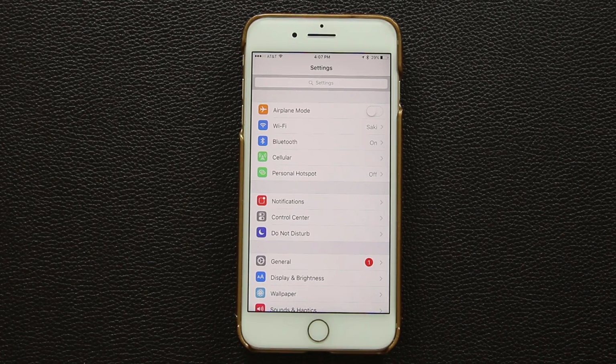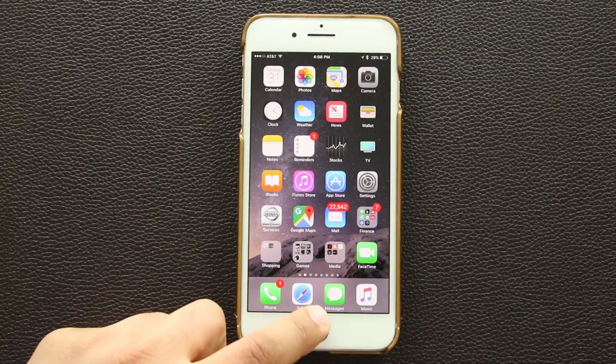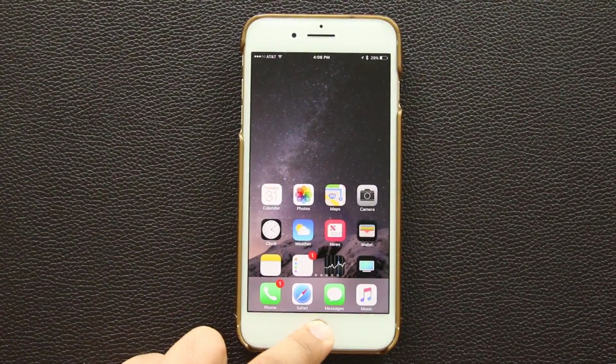In the upcoming versions, you can always search for the function that I'm trying to showcase for you guys. Anyway, make sure reachability is in fact enabled, and let's move on to the next tip.